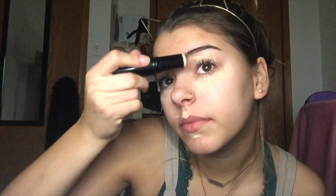So our first step is getting our hair out of our face. Then I am going to be going in with this Revlon Photo Ready Instafix. It's like a stick concealer, and I'm just going to be putting that on my under eyes, on my eyelids, kind of to prime them, as well as above my upper lip and on my chin, and also on any blemishes I have. Also on the inner parts of my eyebrows, just to make them look a little more clean.